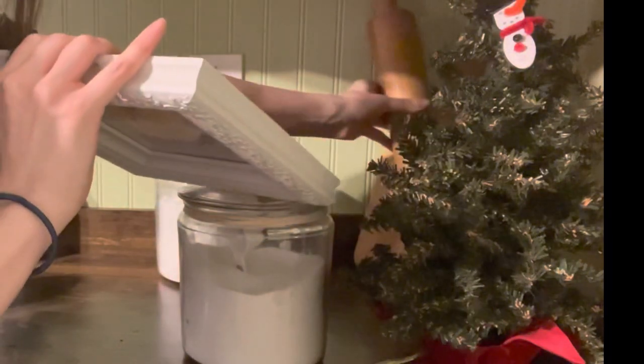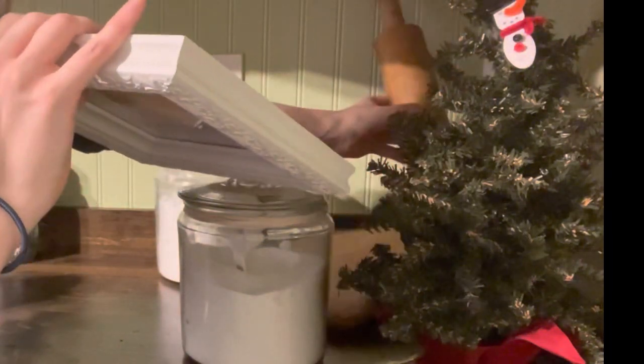I didn't notice it while I was filming, but I do move it so you can actually see what this corner looks like in a minute.